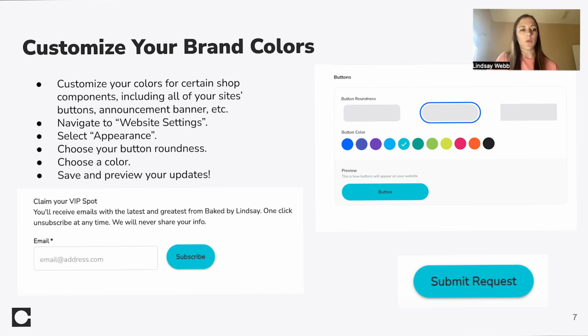All right, so again, we're under website settings. This is where you'll be able to make changes to your website. And then from there, I'm going to go over to appearance. Right away, I'm able to scroll down and select from this list of colors here. I can change my button if I would like to, depending on if you want a more crisp or a rounder feel. And then I can customize this button too.